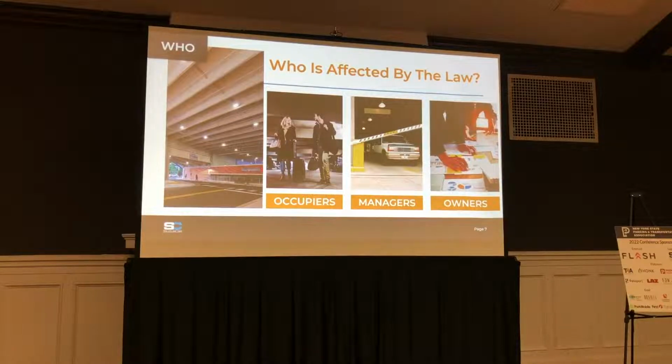So who's affected by the law? Everybody. Occupiers, operators, managers, owners. This is going to affect everybody in some way because these inspections have to happen. And you might say, well, the occupiers, how are they being affected? They're being affected probably the most positively out of everybody because this is ensuring safe structures for people going in.